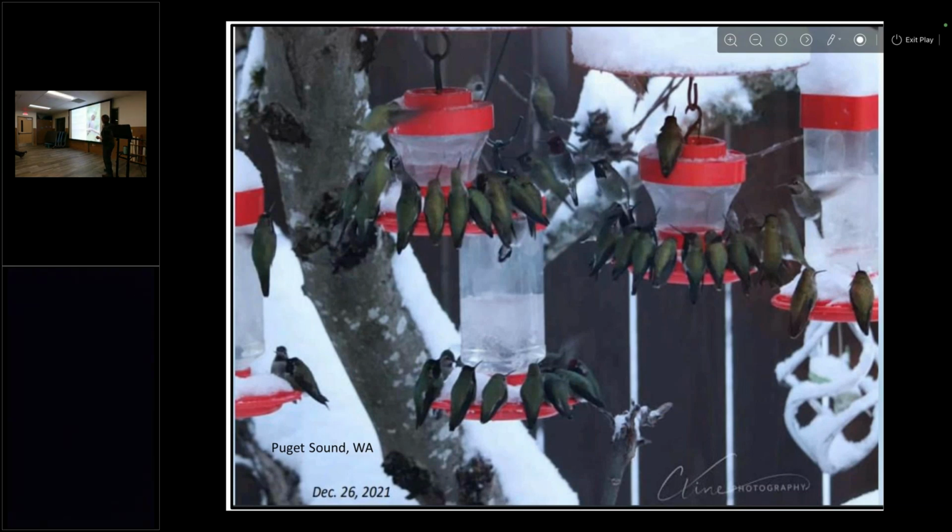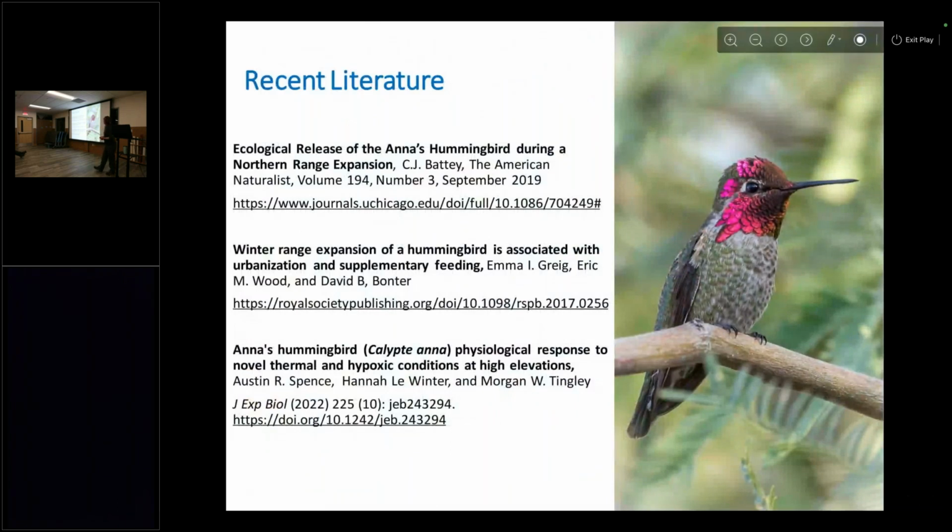So, here's some recent literature about the Annas. And one of the things that we've been talking about is this physiological response to high elevation. It turns out Annas can take very low oxygen levels and still be active. So here's a bird that's got a huge, high metabolic rate, yet it can go up from sea level to 7,000, 8,000 feet and not be bothered. So one of our trains of thought is these birds are probably here in the summer, but they're up in the high alpine meadows, feeding up there. And then once snows come in, they start coming back down to the coast.